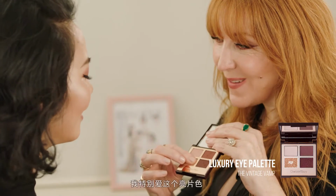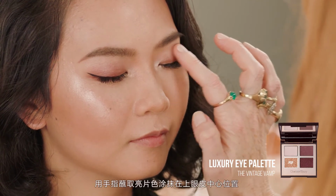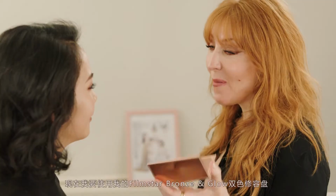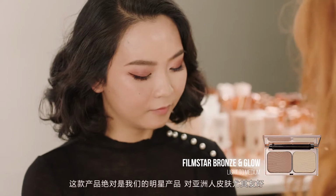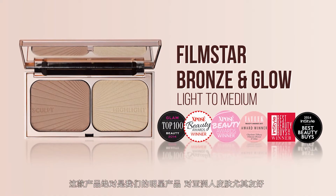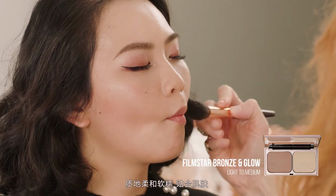I use this. It's gorgeous, yeah, no? I love this. I love this. I'm just going to pop a little bit of this in the center, and what's wonderful about this is that it makes the eyes pop. Now we're going to use my Filmstar Bronze and Glow. Now this product is really amazing. I started using it for contouring and highlighting. It's very beautiful on Asian skin. It's very soft, very pretty, very gentle contouring.